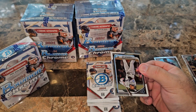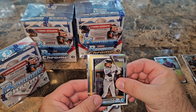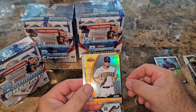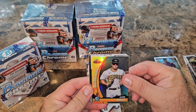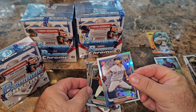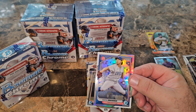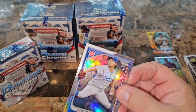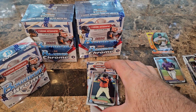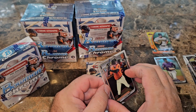And we'll get one autograph per pack. We should get some color. I'm gonna insert here. We got Chisholm, Jacob Marcy, sharp looking. Shota Imanaga, $4.99. Some rookie color there. Diaz first. And Lantigua first.